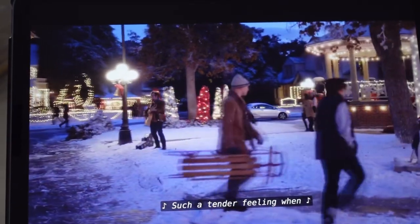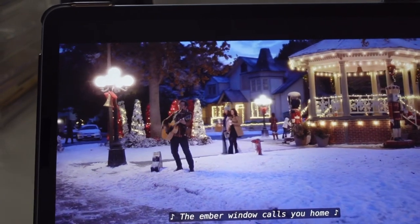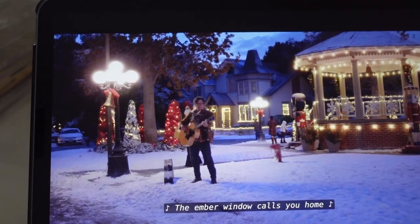Such a tender feeling, man. The candlelight a flickering, the amber window calls you home.